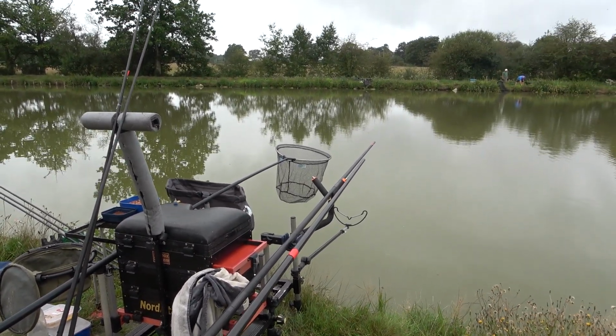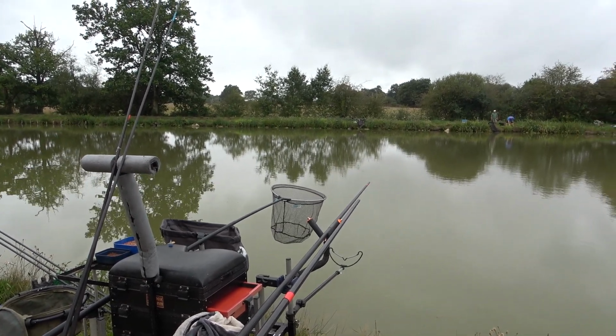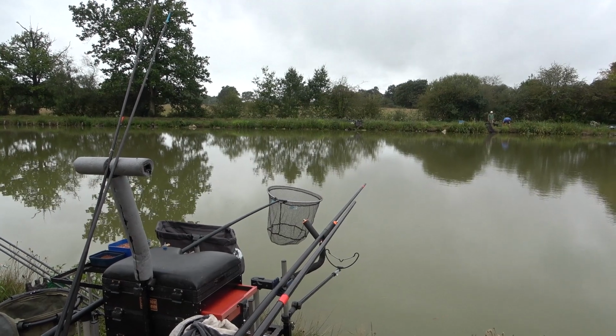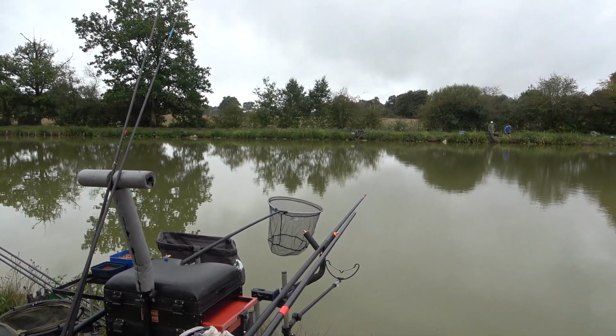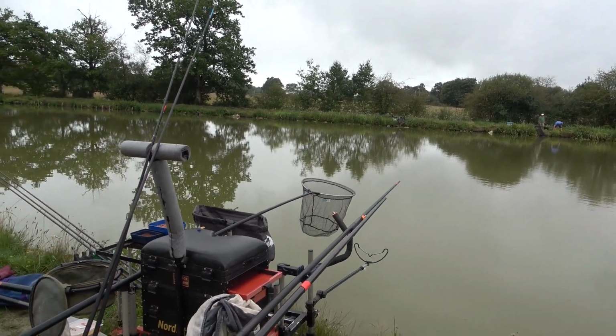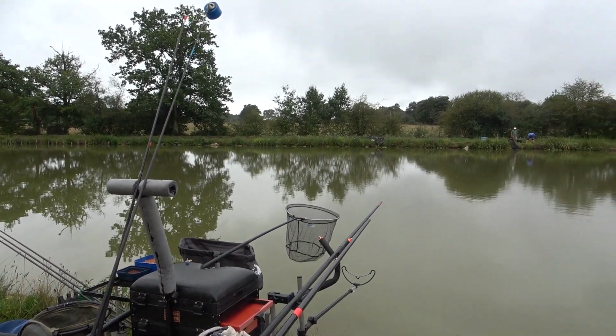Fished it before, liked it. Lots of small stuff in here, but it's going to be one with some carp in it. Yeah, I reckon you and Steve will be fighting over them. Well, I fished it twice so far. The first time I fished it, first cast was a carp, and after that I thought it'd be a good day. It went downhill from there on.